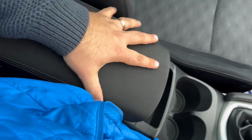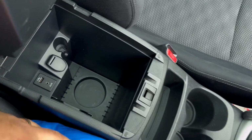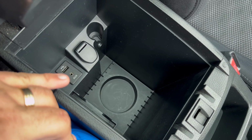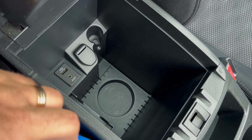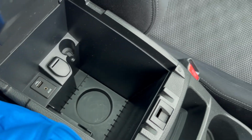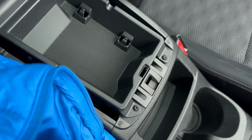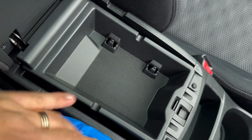And then over here, we've got a nice big chunky armrest, which opens up like that to reveal a nice deep glove box with a USB, an auxiliary port, and another 12-volt socket up there, which is really nice. And also, this opens 2 ways. So this is the second way you can open it, and then you've got some more storage up here.